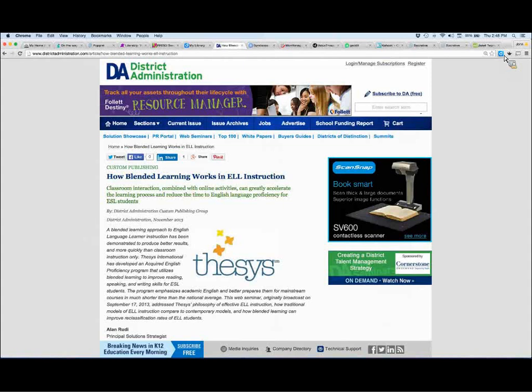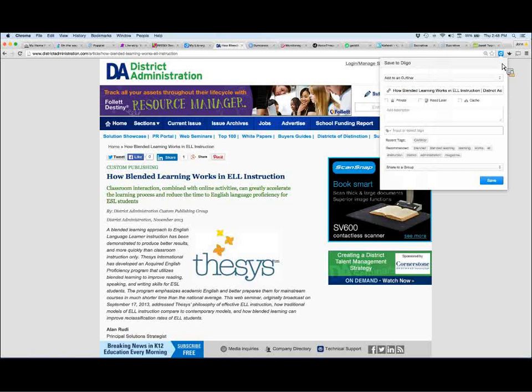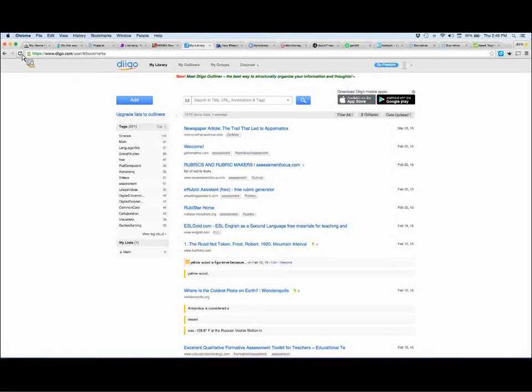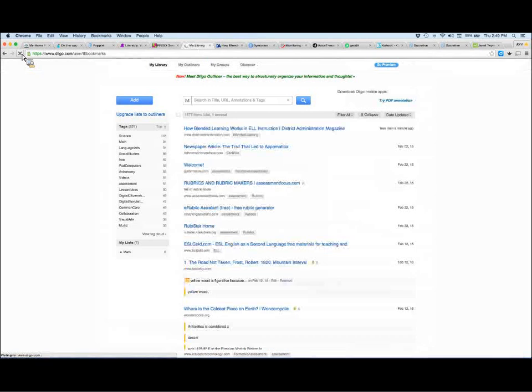Any computer I go to now, I can find those bookmarks. I can also share those bookmarks with groups and with kids, and they can create their own bookmarks for group projects. One of the easier ones that I think for kids to navigate is Symbaloo. Symbaloo uses this metaphor of different tiles, which you can set up as a launch page for all your students.